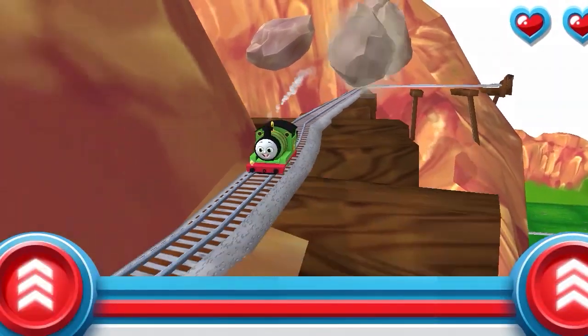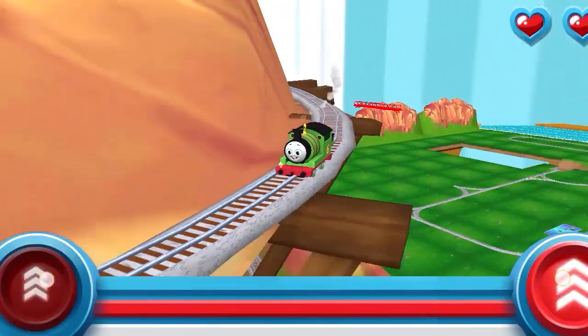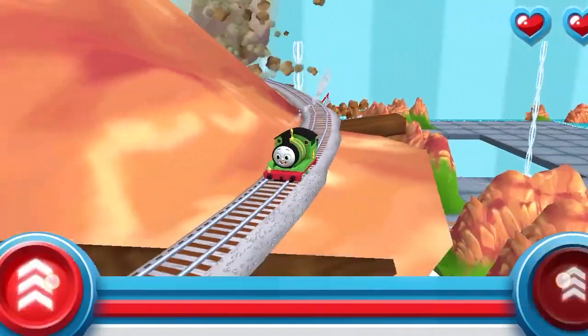Watch out for that rolling boulder. It's coming in fast. Help your engine race down at super light speed before it catches up.